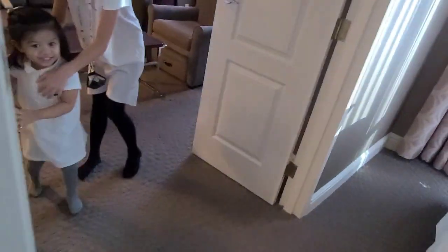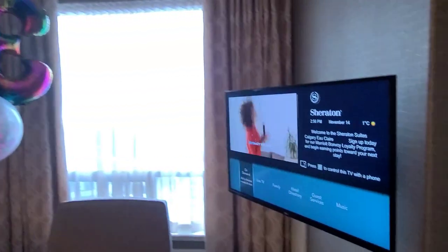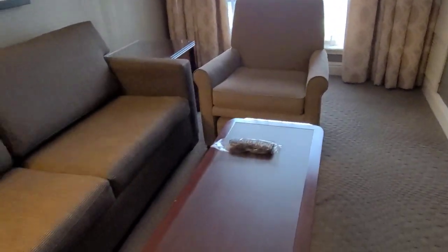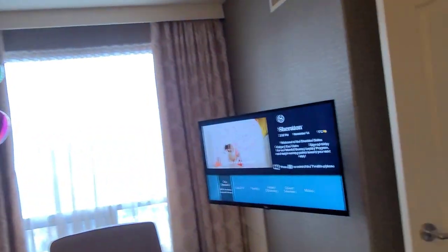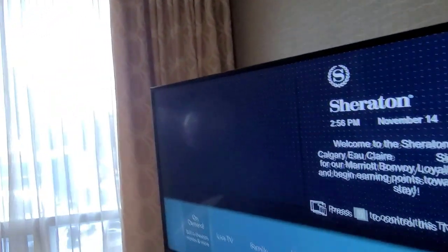Then cabinets. There is an iron board, the iron, and there's more cabinet here. And in this double door, when you go out, there is a mini living room, and there's a TV again. So there you go. This is our home for one night and one day. One night and 2 days.